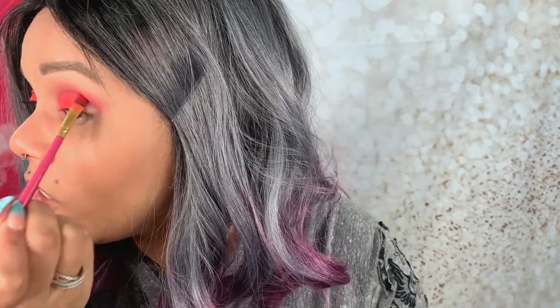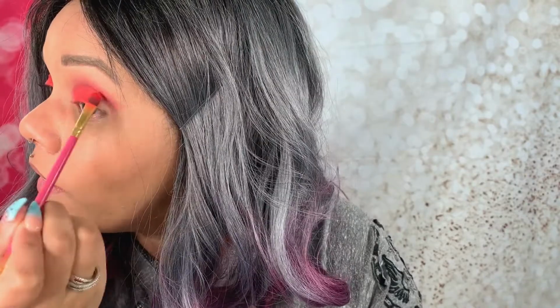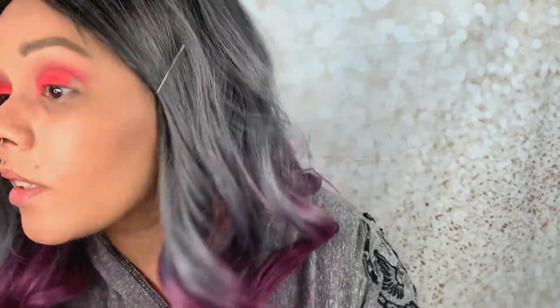It's just such a different color. As soon as I opened it, even my wife was like, yes, that color right now on your face.